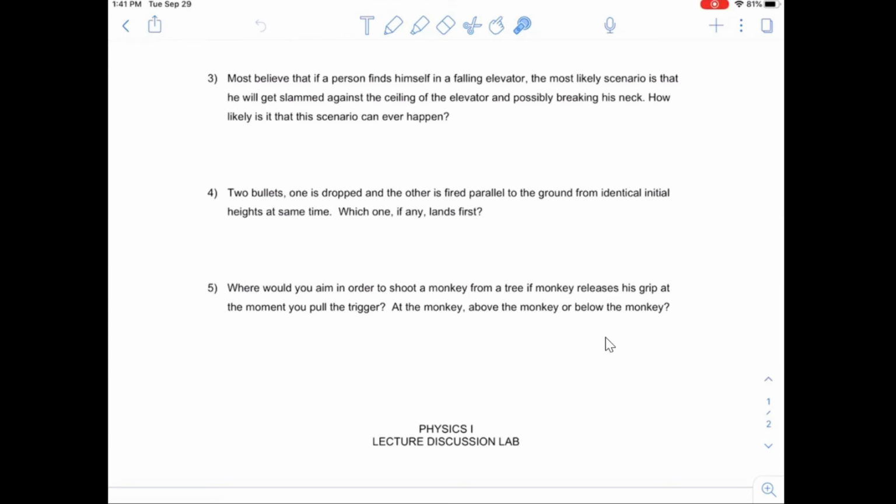Both of them land at the same time. Why? Ignoring the effects of air friction, what's the only force acting? Gravity. What is gravity? Gravity pulls everything in the downward direction at the same rate. That's it. So the dropped bullet and the fired bullet will still fall at the same rate from the same height. So horizontal speed doesn't matter. How fast something is moving horizontally, parallel to the ground, is not going to affect how fast something is going to fall. It's free fall.